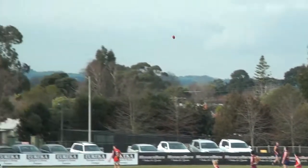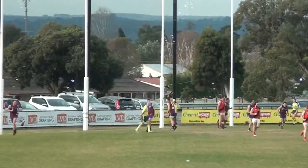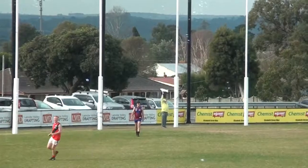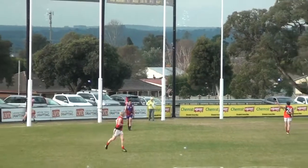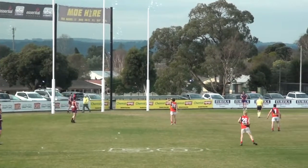Tough shot, tough angle, puts it on its way. He starts it left and it starts it right, and it stays right for a minor score, Paul Carter. That's the first score of the third quarter, coming at the 4-minute mark. The McDonald's Gippsland scoreboard: Bairnsdale 4-1-25, Moe 8-6-54.